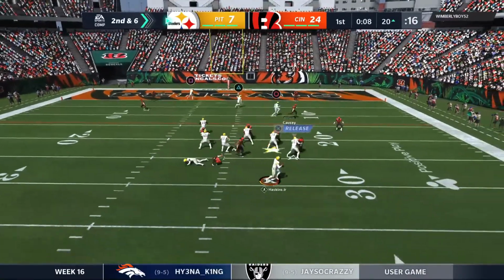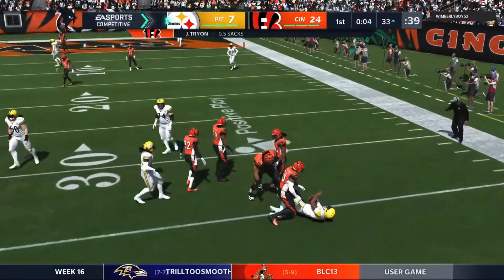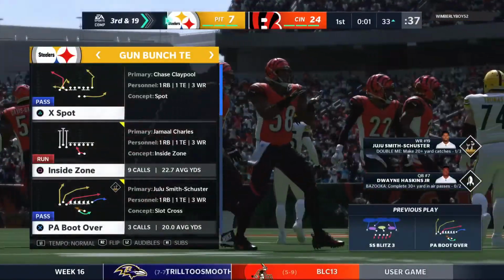On play action, Haskins flushed to his right. He escapes us, but now he's swallowed up and taken down. A loss of 13 yards.